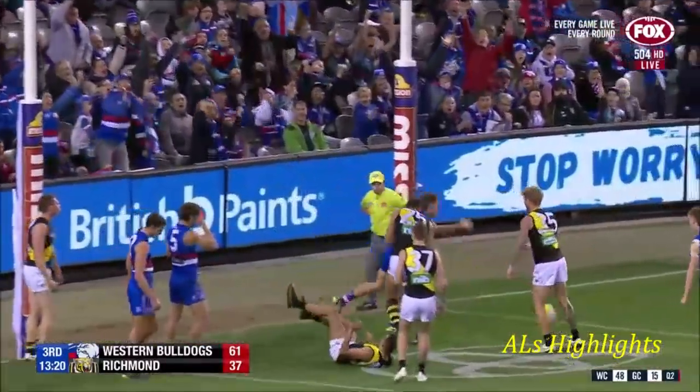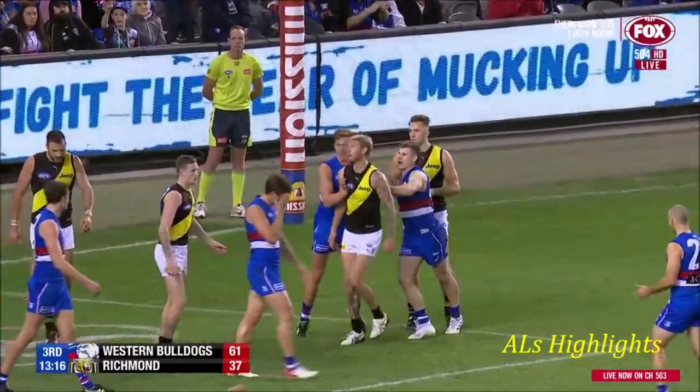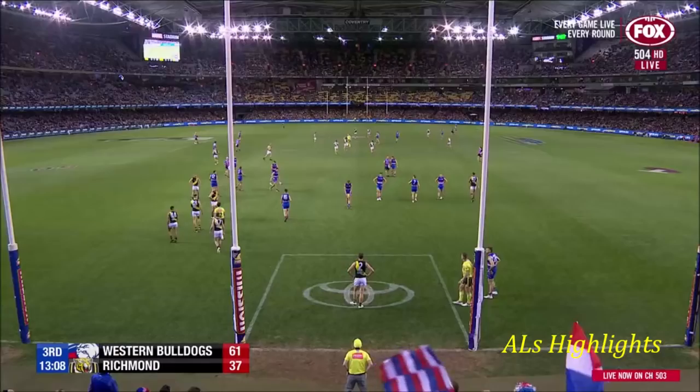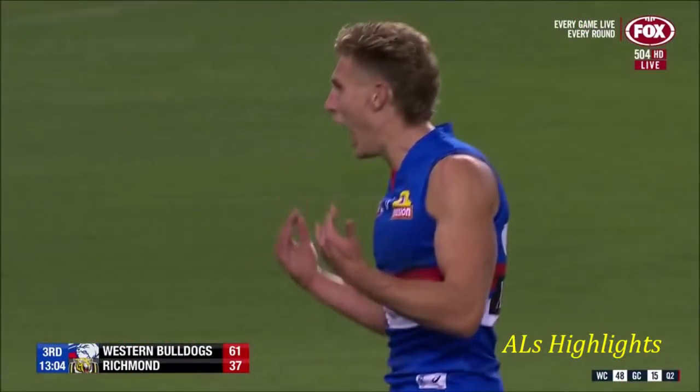Not quite going to get there. Norton. It's a mark. Uncontested mark on the goal line. Mark's it. Clear it out, guys. This for number 4. He is having a night out.